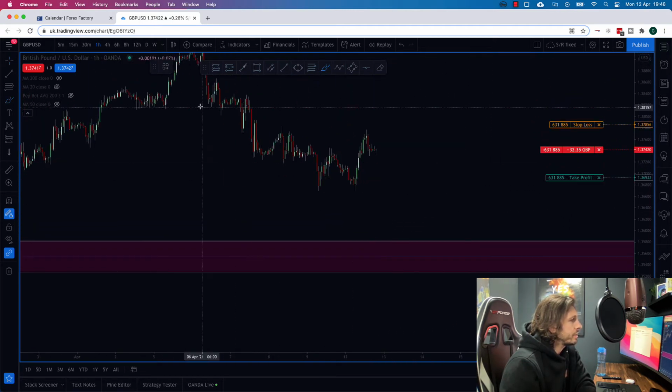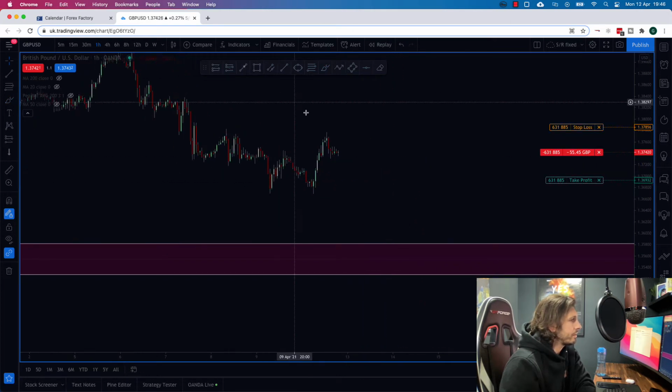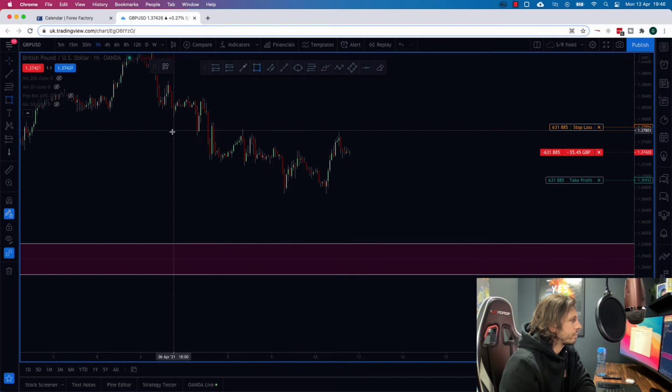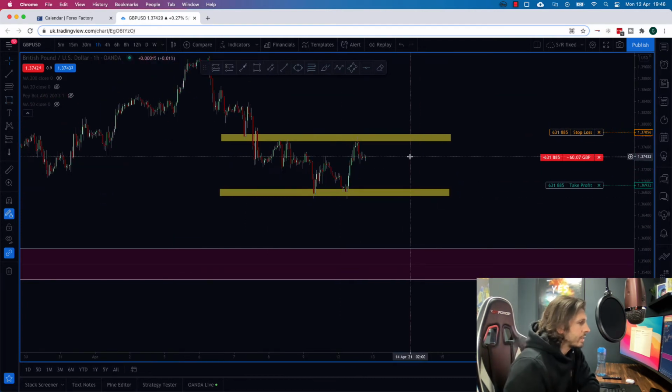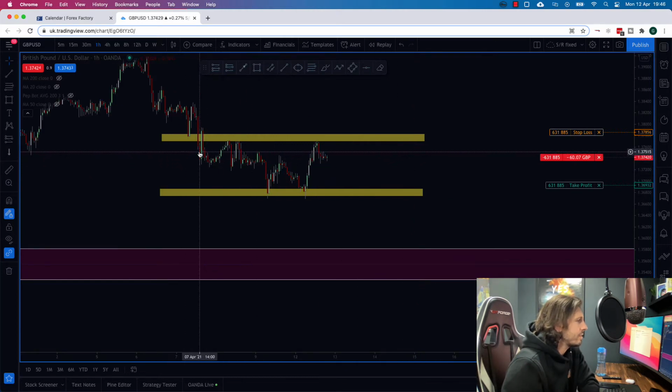You can see we're still continuing to put lower lows in here. Now I've traded this pullback move here, and I'll show you how I plotted in this area. So first obvious place was here. And then if I clone that, here we have, price is slightly choppy.